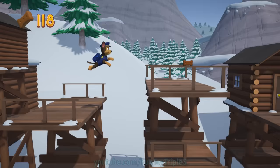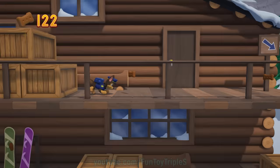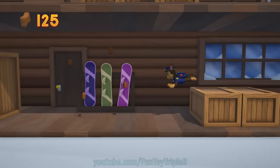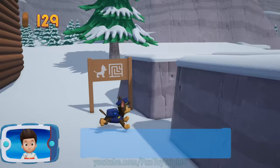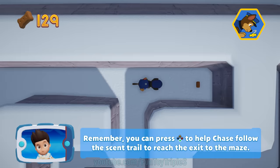Collecting pup treats whenever you find them. Choose which pup ability to use. All right, here we go. Remember, you can press the A button to help Chase follow the scent trail to reach the exit to the maze. I'm detecting a golden paw print somewhere nearby.